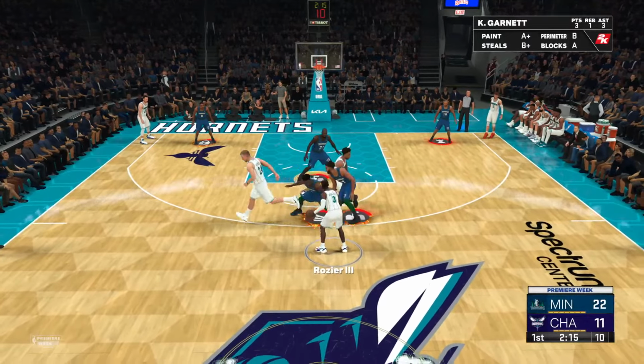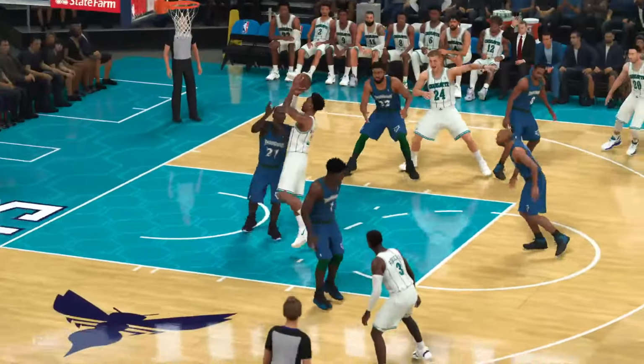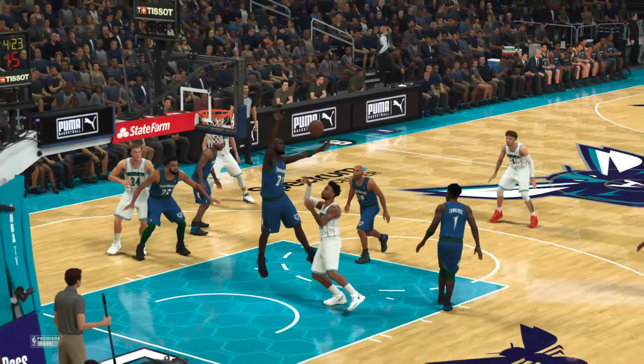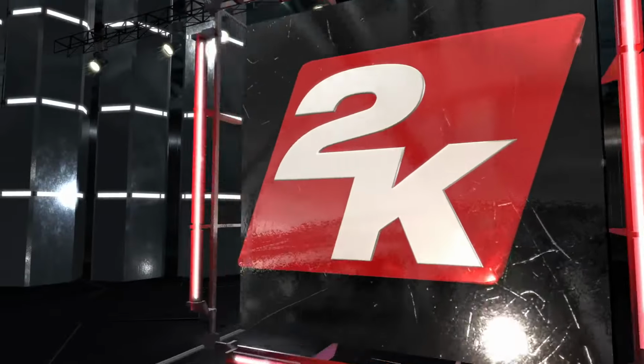And here is Rozier. After the 3-pointer from Karl-Anthony Towns. And the call is going to be... Yes, it is. An illegal screen. That's going to draw a whistle every time down the floor. Not even close to being a legal screen. Yeah, everybody saw that one. That was pretty blatant there.